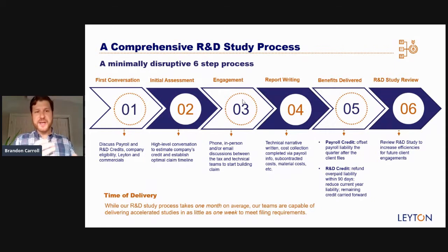We tie all the technical activities and analysis on that, and we tie those to the financials of the company. And we use different types of calculations to really make sure that you have a maximum and accurate credit to claim. And after that, you would have a report and you'd have sample tax forms to then file with your CPA. And that's really how it would work. We would then continue to review that study and want to make sure that you can maximize that credit every year. The time of delivery for these usually takes a month.